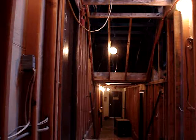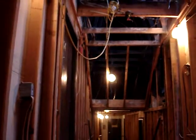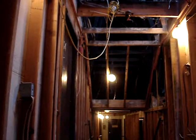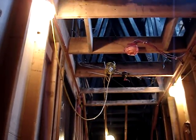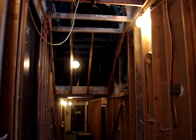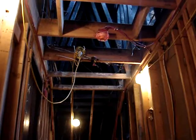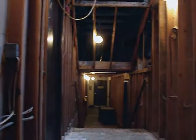Thought I'd give you a look down the hallway. They let me in long enough to film some of the damage. This is after a couple of weeks of repair yet. All of that black up there is charred boards all the way across. They've had to strip the walls down, strip everything down, and get into the apartments themselves. But yeah, that should give you an idea of the damage.